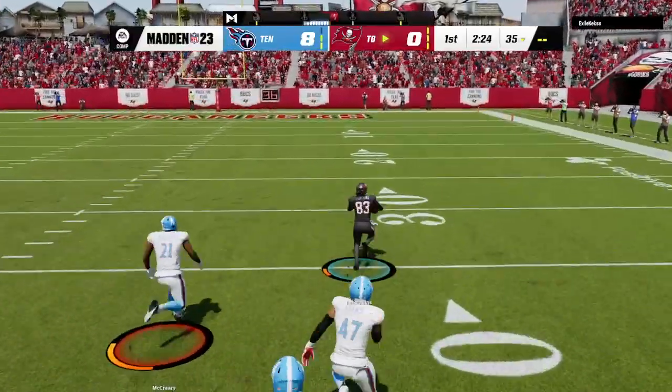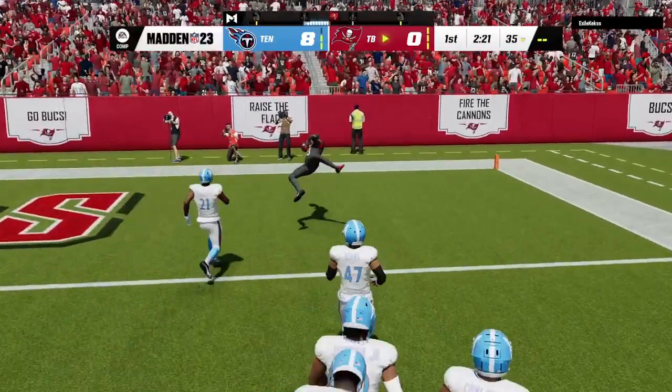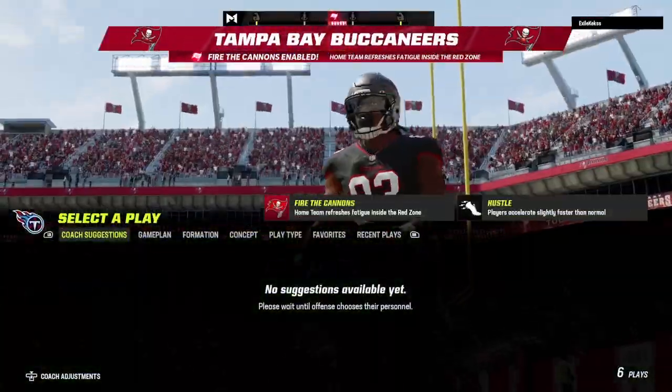Pass midfield, look out. 30. 10, 5, and he'll bring it back all the way. Touchdown, Tampa Bay.